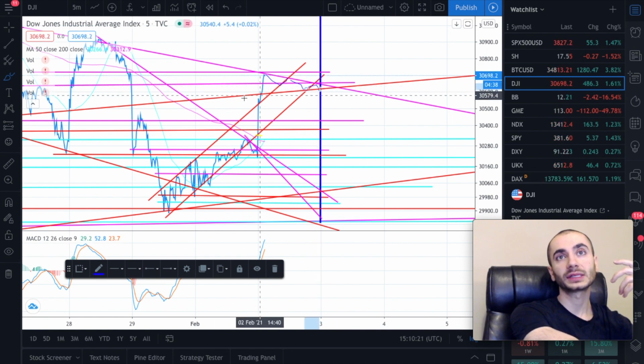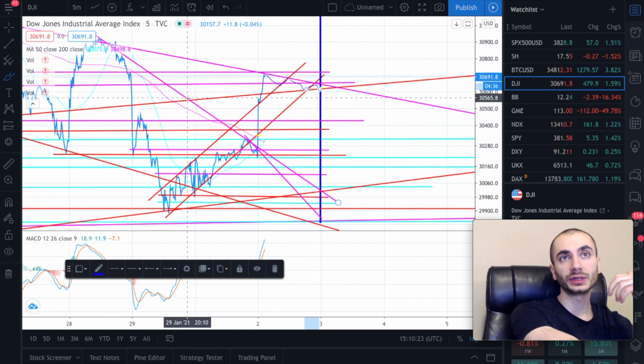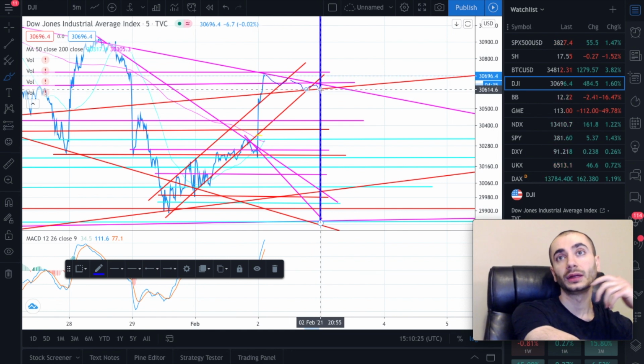ultimately close. Basically what I want to say is this is a really good support line. We don't want to go under this support line if you're not shorting the market. If you're shorting the market, you would want it to go down. But 30,617, ultimately close at this level. That's what I think we're going to be at.